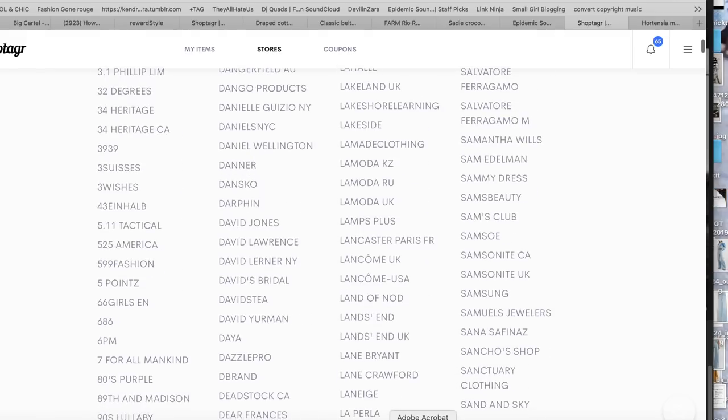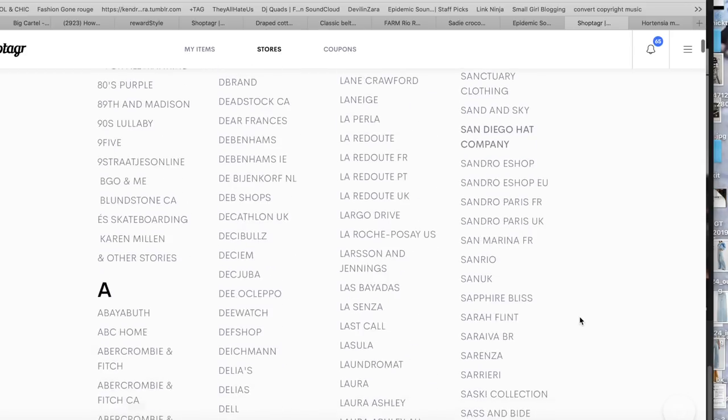And it can also send you text alerts to your phone. So it's just been a godsend to have the app. ShopTagger app is available on Google Chrome as well. And I think that is about it.